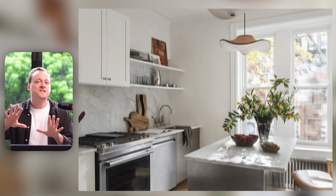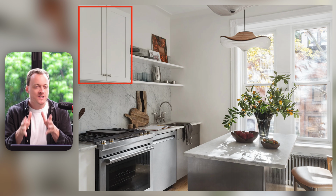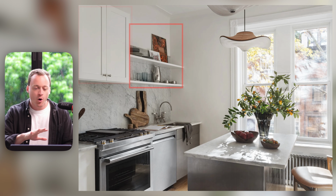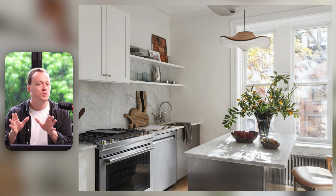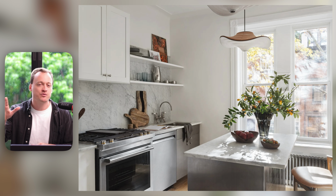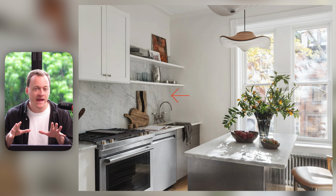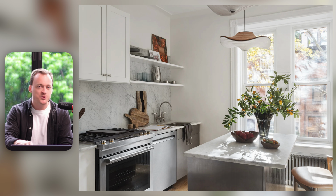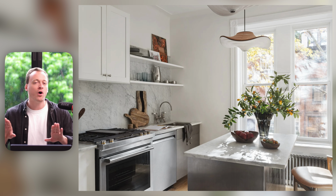Normally you'd see wall-to-wall upper cabinets, but instead in this kitchen, they've used just a single pair of cabinets on one end and then open shelving for the rest. This keeps their storage really accessible without closing off the space above, which lets the eye travel much more freely. Now, the backsplash that they've chosen here is a single slab of pale marble, so there's no tile lines or visual clutter, which just creates a smooth, continuous surface that makes the wall feel wider.